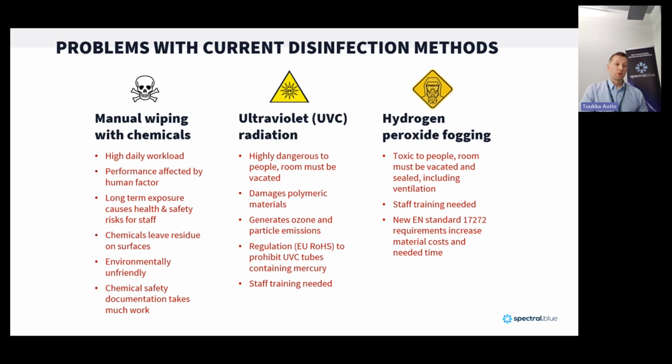Of course, people have been trying to combat all these problems with various traditional disinfection methods before, but all of the methods have different kinds of issues dealing with safety, environmental unfriendliness, and unsustainability. I will not go through the whole list here, but the main thing, for example, with chemicals, is that it's highly laborious. It requires a lot of human work. And the long-term exposure to chemical fumes or skin contact with these chemicals can lead to long-term health and safety risks and health issues among the staff.